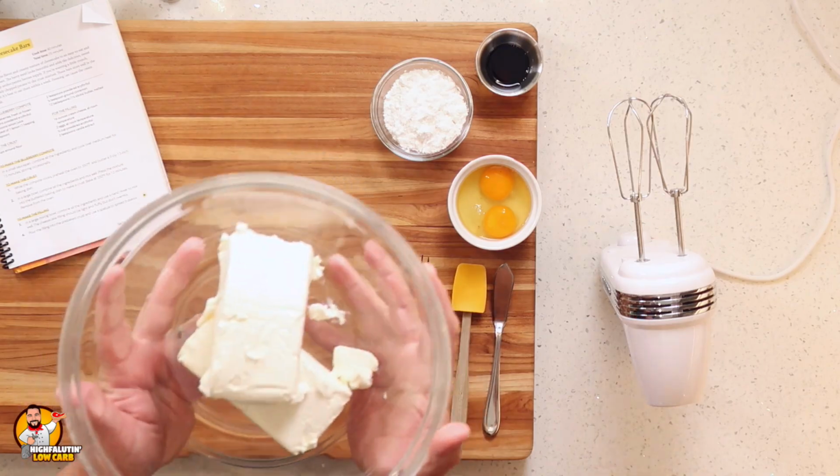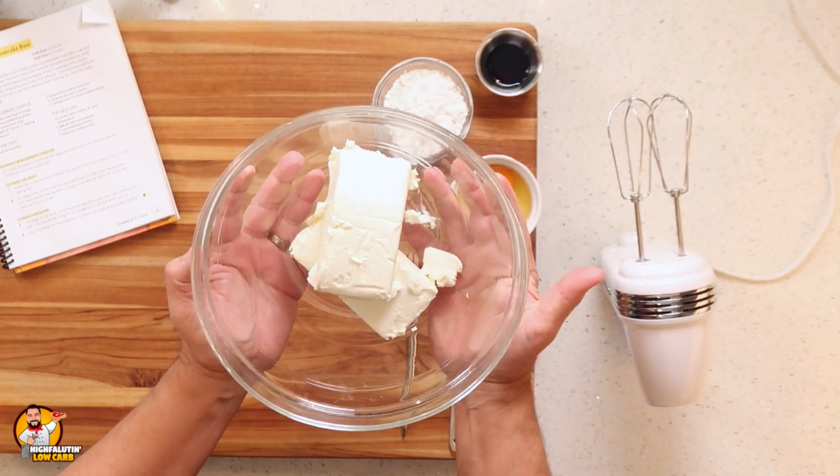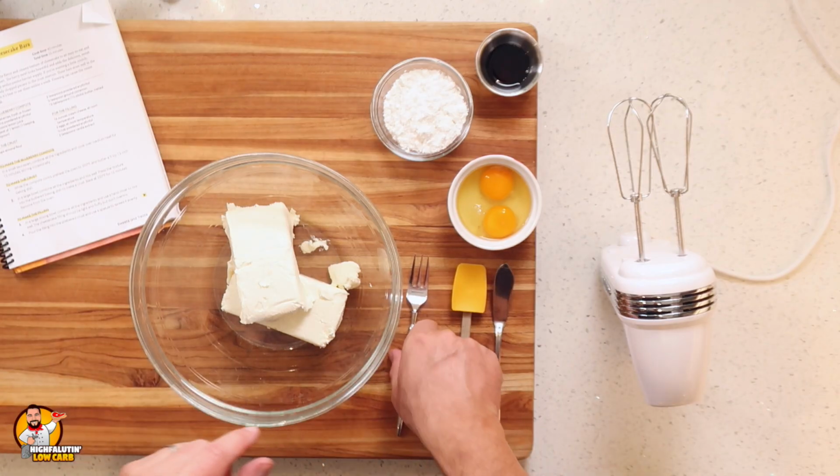All right, guys, our crust is almost ready to come out of the oven. It's going to be in there for 12 minutes, and let's get prepared for our filling. And this is going to be 16 ounces, 2 packages of cream cheese. This definitely has to be at room temperature. Leave this out for at least a couple of hours, otherwise it's just going to be hard to deal with.